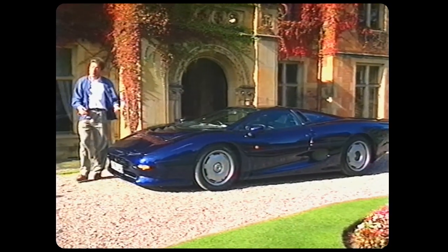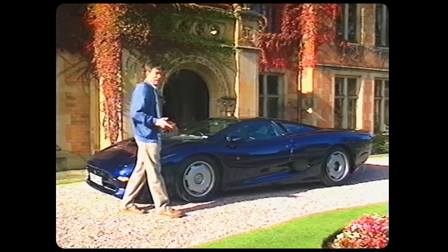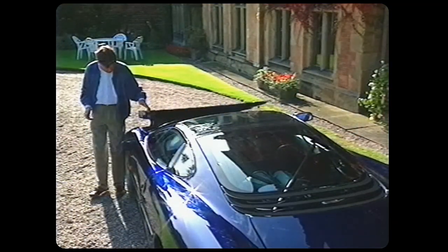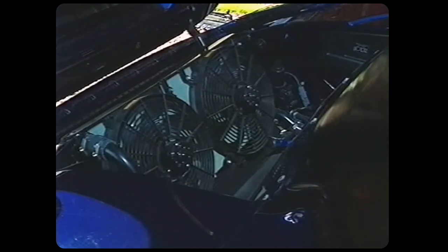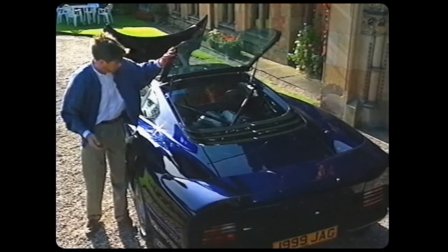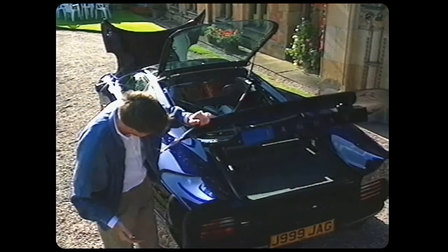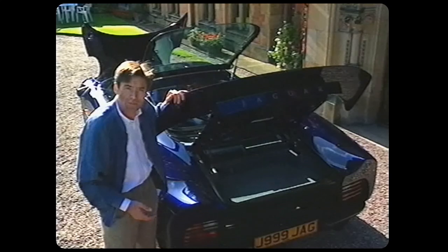Unfortunately, underneath the skin, there's precious little room for practical things like luggage. Under the front, it's all fans and radiators. In the middle, it's all engine and gearbox. And in the rear, no room for my golf clubs. Now, the best way to understand why there is so little room is to see how the 220 is put together in the factory.